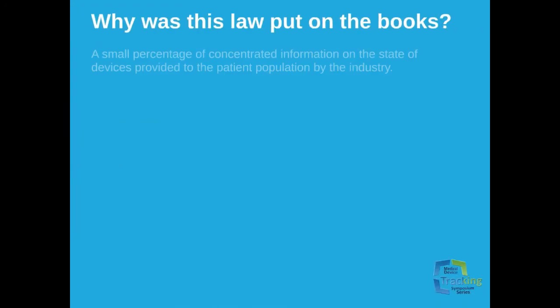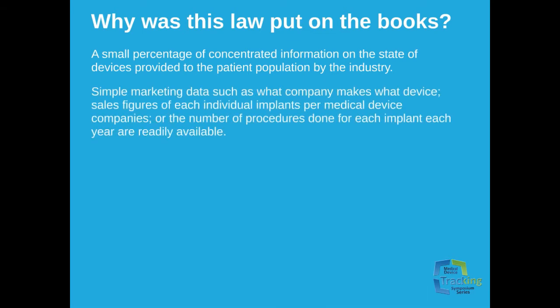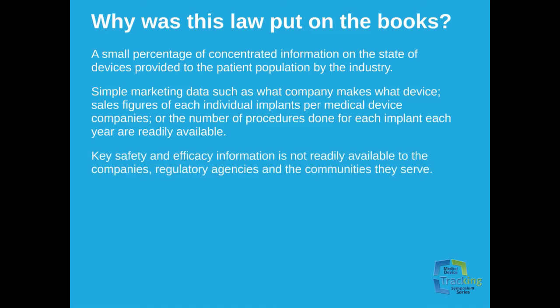Why was this law put on the books? There was little concentrated information on the state of devices provided to the patient population by the industry. Simple marketing data such as what a company makes, what kind of device it is, the sales figure for each individual implant per medical device, or the number of procedures done for each implant each year are readily available. But key safety and efficacy information is not readily available to companies, regulatory agencies, and the communities they serve.